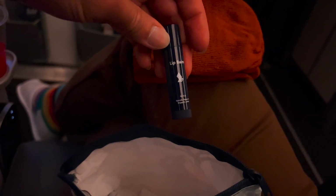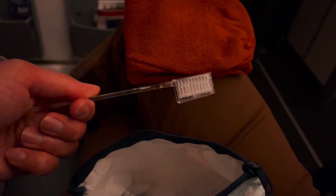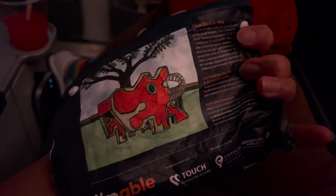Inside this pouch is a pair of socks. This is a lip balm. There's also a toothbrush. There is also a small toothpaste. It's a very cute and practical pouch, which of course you can also reuse.